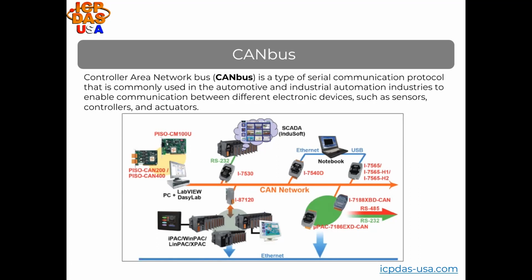communication. CANBus is used in a wide range of applications, from simple systems with only a few devices to very complex systems with thousands of devices communicating with each other. CANBus has become an industry standard and is supported by many different manufacturers and vendors. We provide a wide selection of CANBus data communication and control equipment.